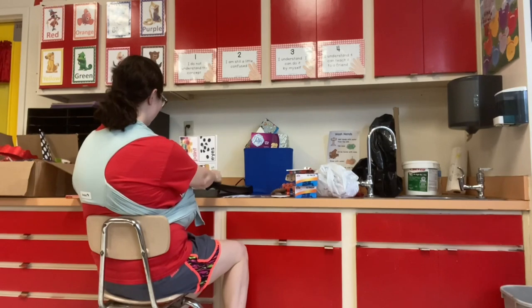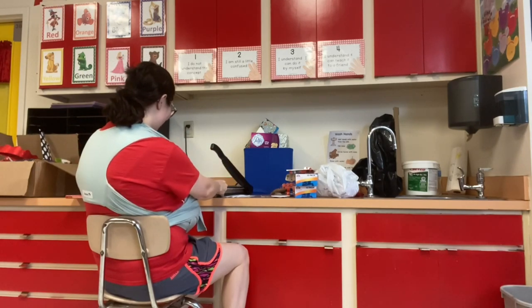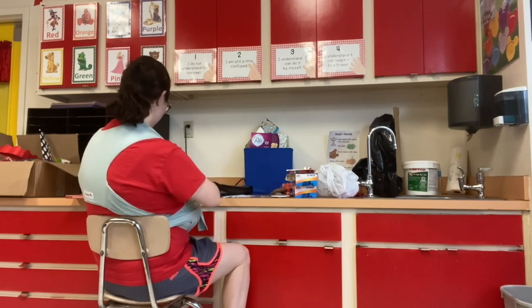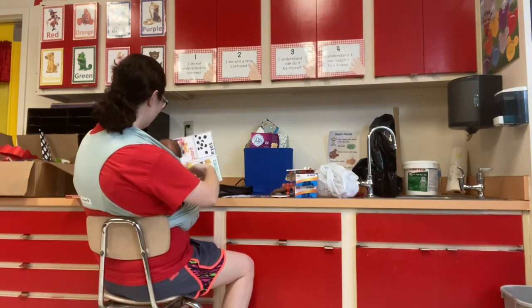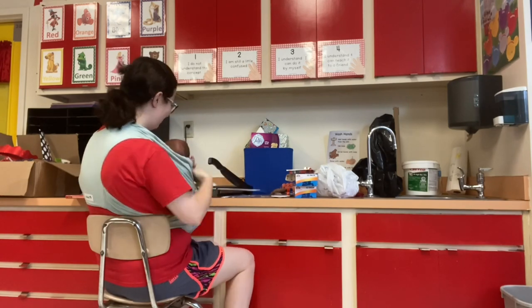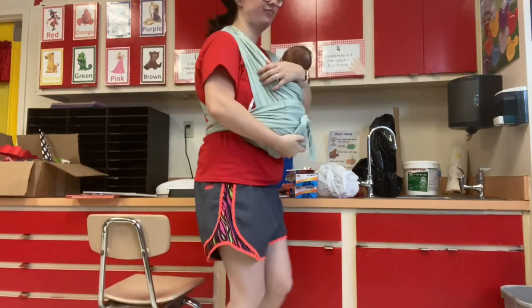I wanted to try a sitting task since bending over and lifting while holding a baby was pretty difficult. So I gave it a try to use my cutting machine to work on my labels for my supply bins, and it turned out to be pretty difficult to do with the baby, so I don't recommend doing this.